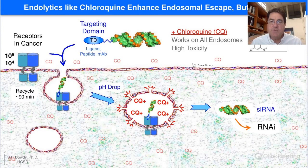And so one way to do this is if you add endolytic agents such as chloroquine, which is a classic endolytic agent that's used originally to kill malarial parasites, because that feed vacuole, that endosome, is actually very sensitive to chloroquine, more so than all of our endosomes in our body. So if you add chloroquine in trans, chloroquine is a small molecule. It passively diffuses across the cell membrane. It passively diffuses across the endosomal membrane.